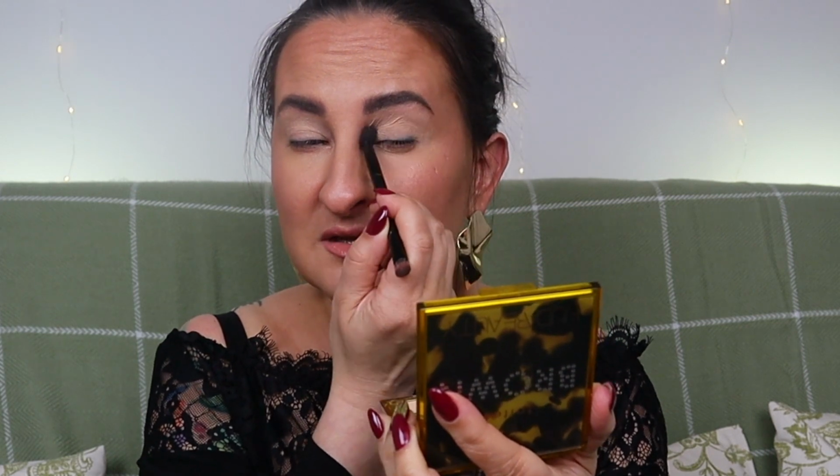Yeah, this is not really visible on me, so I'm just going to apply this as my base shade on my lid. Yeah, that does not really show much. I didn't really expect this to show on my skin tone though, because usually shades like that are not really too visible. Okay, so I'm going to go and do this yellow crease.